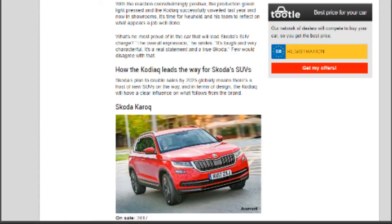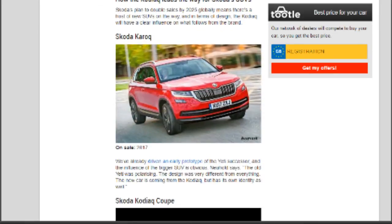How the Kodiaq leads the way for Škoda's SUVs. Škoda's plan to double sales by 2025 globally means there's a host of new SUVs on the way, and in terms of design, the Kodiaq will have a clear influence on what follows from the brand. Škoda Kodiaq. On sale, 2017. We've already driven an early prototype of the Yeti successor, and the influence of the bigger SUV is obvious. Newhold says, the old Yeti was polarizing. The design was very different from everything. The new car is coming from the Kodiaq, but has its own identity as well.